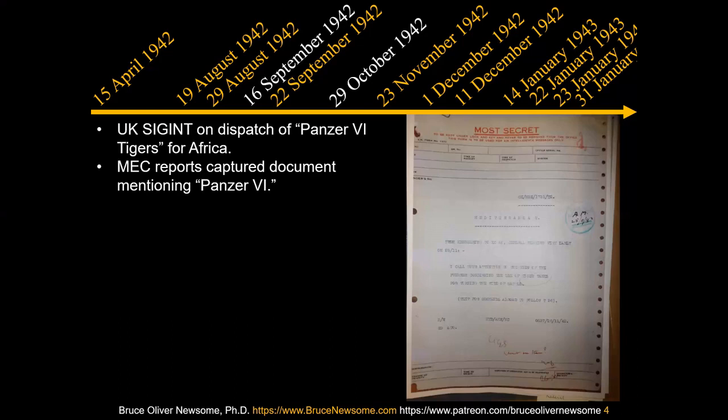British signals intercept the signal and also decrypt it thanks to the Ultra program. So the British know that there are Panzer VI Tigers in existence. They are in existence as in they're materially in existence, because the Germans are talking about dispatching them. This is a program of development they have not known about before. The tank is beyond development. It's in deployment or about to be deployed. So this is a bit of a shock.